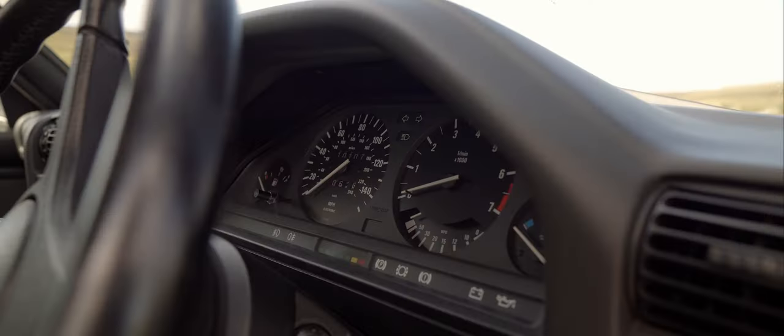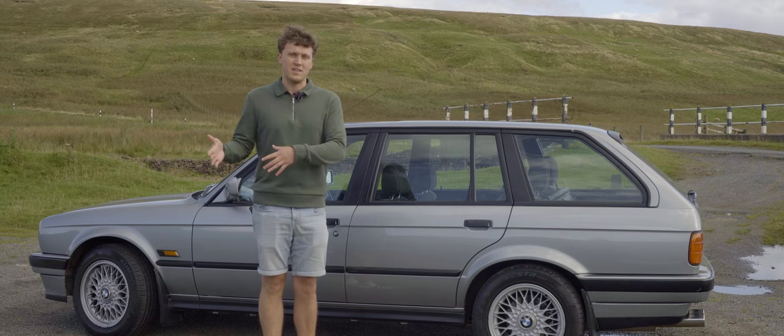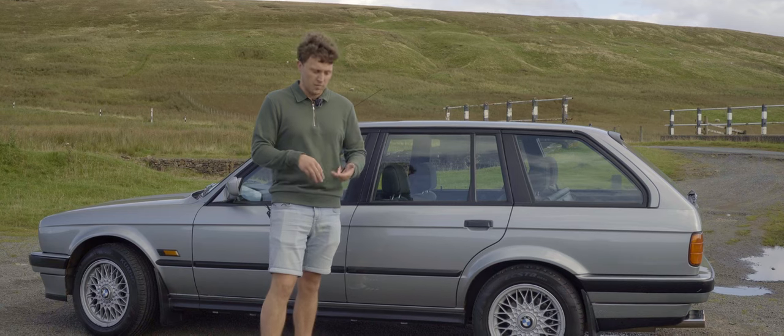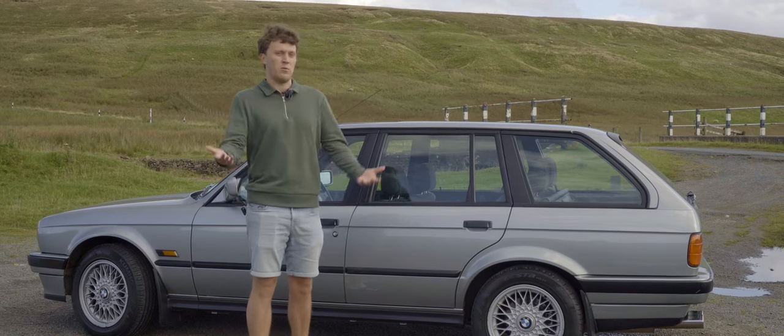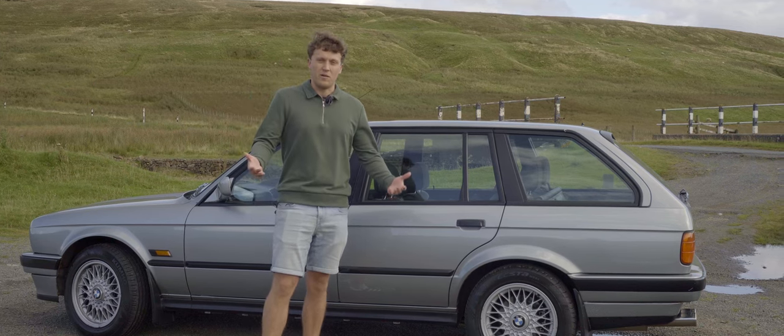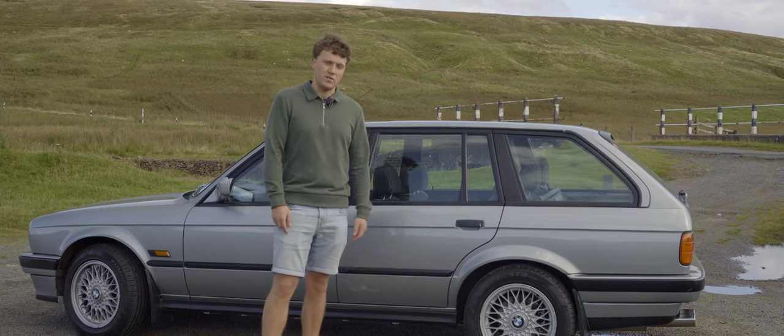I think I've said previously in other videos that there is very much an E30 for everyone's needs. Some people make these into drift cars, some people make them into race cars, some people make them into fast road cars, some people, like me, just leave them basically standard. So you can really do whatever you like with it, and that's what makes this platform so good.